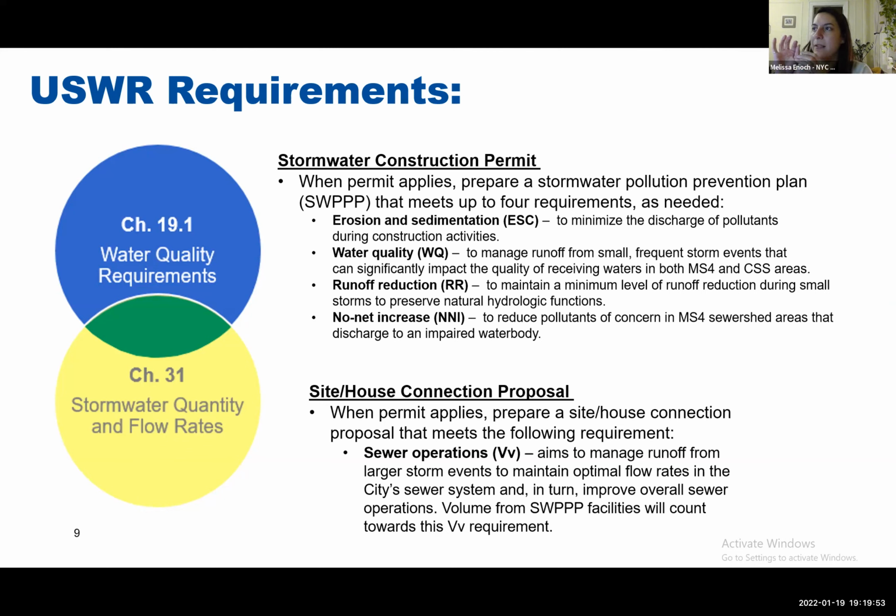There is some that's required in order to maintain a minimum level of runoff reduction during very small storms to preserve the way that lots in the city used to work before they were developed. Then we have no net increase requirements in specific MS4 water sewer sheds, where you have to reduce your pollutants of concern into an MS4 water body that's specifically impaired.